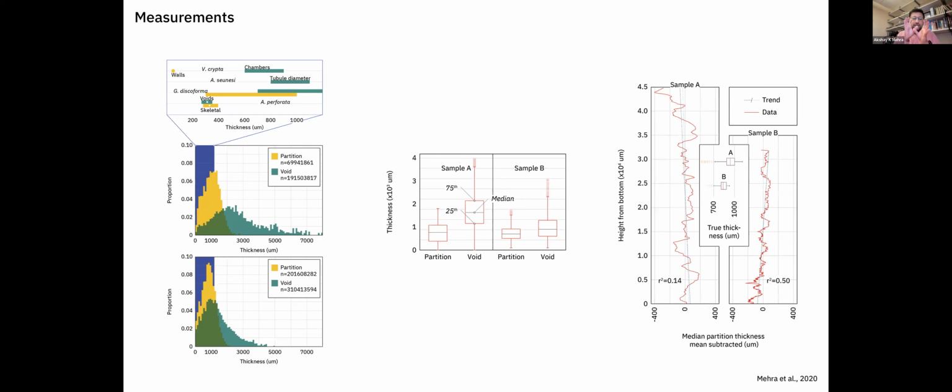Finally, we can start to look to see if there is over-thickening at the base, as we expect from these models. And in fact, what we find is that in one case, there's actually thinning, so the thickness actually reduces as you go up. That represents over-thickening at the base, although this is a really weak signal. And in another sample, in sample B, you actually have a slight thickening as you go upwards. So it's not very clear whether that property actually exists within these specimens.